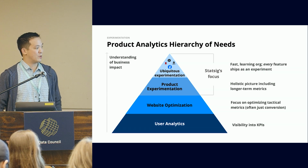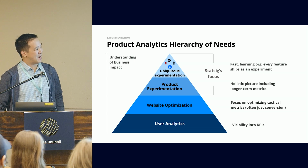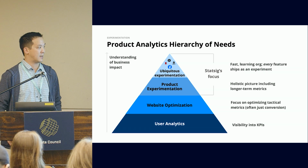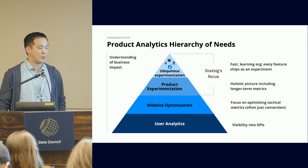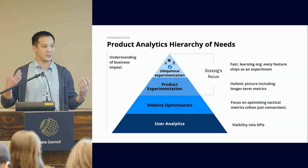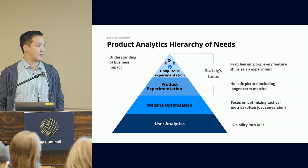However, the real power to me, or the best tool in the product analytics toolbox, is experimentation. The reason why is that most tools in the product analytics toolbox are correlation-based, but experimentation is the gold standard for causality. The form of experimentation that most folks will know is the domain of website optimization. This is where you are largely focused on optimizing tactical metrics, such as the classic red button versus blue button. I need to drive click-through rates, or I need to increase sign-up registration flows. And this is largely a domain of marketing teams.